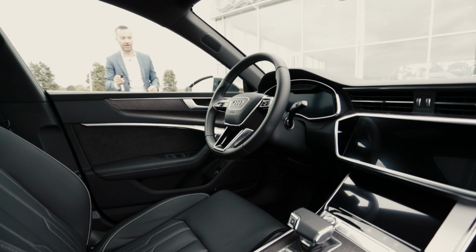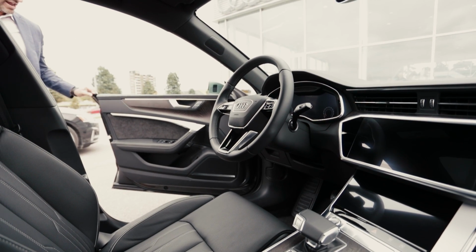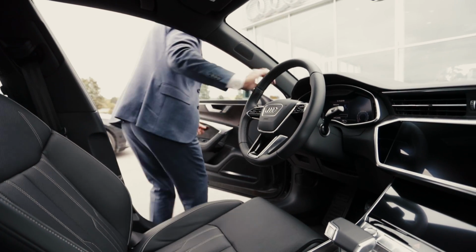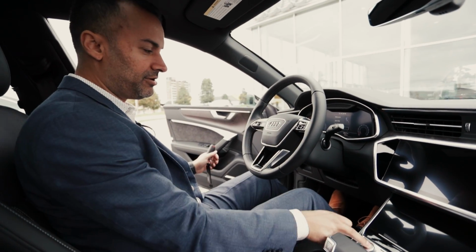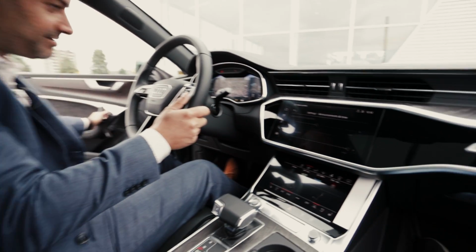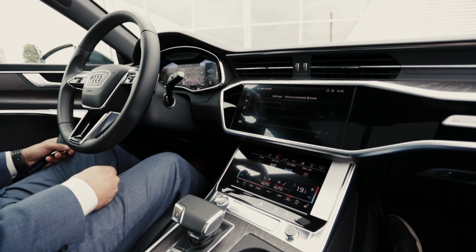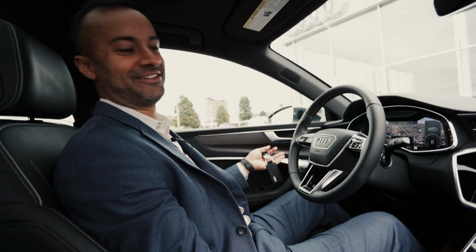All right, so as I unlock the car and I get in and I pull the handle, this does not have a cable. It's actually electric. So as soon as I pull it, touch it, it automatically unlocks. As soon as I get in the car, it's calling me Jane Doe, and I start it. Welcome to my humble abode.